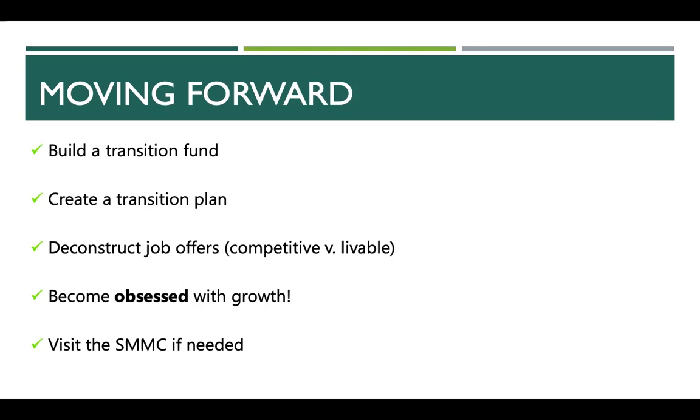And of course, be obsessed with growth because why wouldn't you be? This is all for you. You're planning for your future and your success. So, all the effort you're putting in there, it's definitely going to pay off. And the more effort you're going to put in, the higher amount of rewards that you're going to reap.